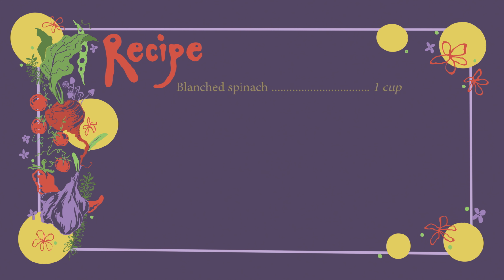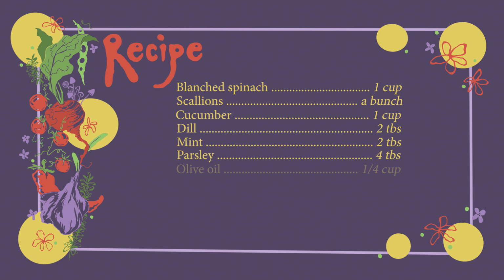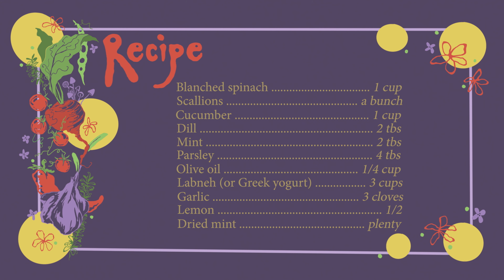It sounds amazing. So let's get cooking. Great. For this recipe, you'll need 1 cup of blanched spinach along with a slew of chopped green things. Tell us more. A bunch of scallions, a cup of cucumber, 2 tablespoons each of dill and mint, 4 tablespoons of parsley, a 1/4 cup of olive oil, 3 cups of labneh or Greek yogurt, 3 cloves of garlic, half a lemon, and plenty of dried mint. Feel free to add lettuce, snap peas, or anything and everything green.